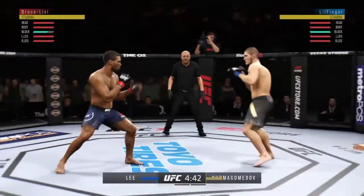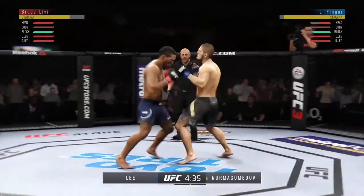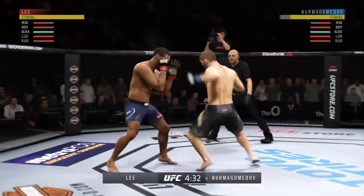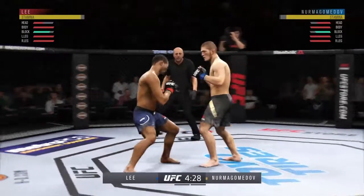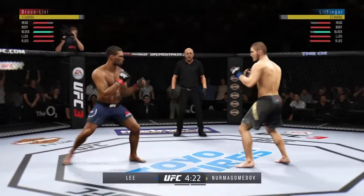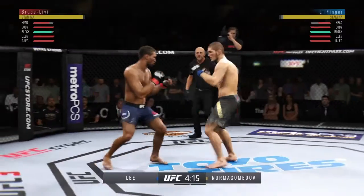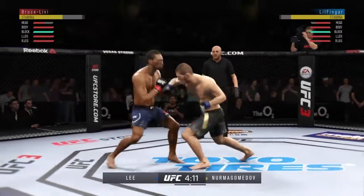Much improved defensively as he blocks the shot. Nurmagomedov gets caught with that punch. His chin has held up thus far. Got to shore up the defense here, though. Keeping busy now, connecting with those punches. Punches blocked. These guys are going at it here right away, trading blows.